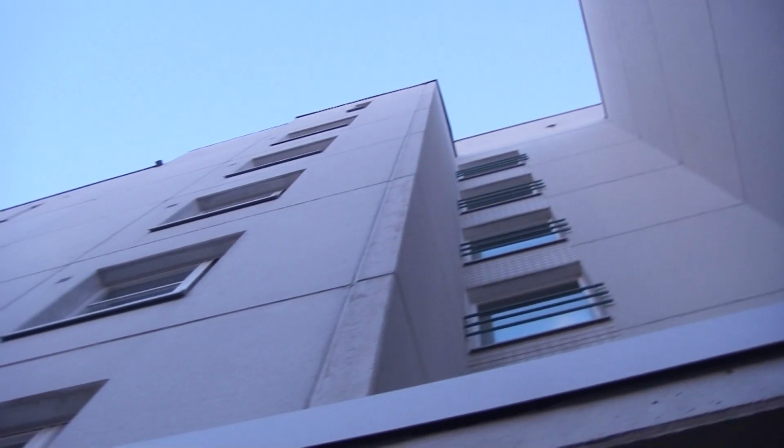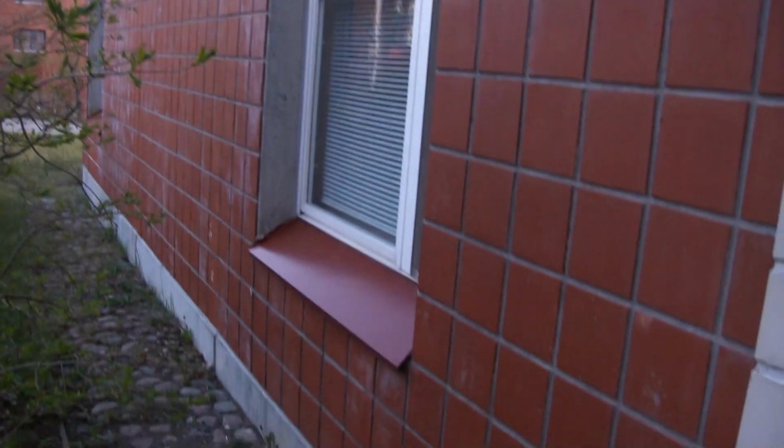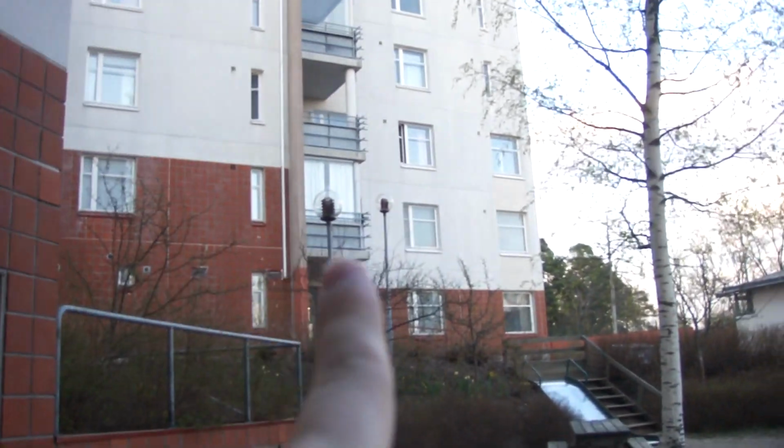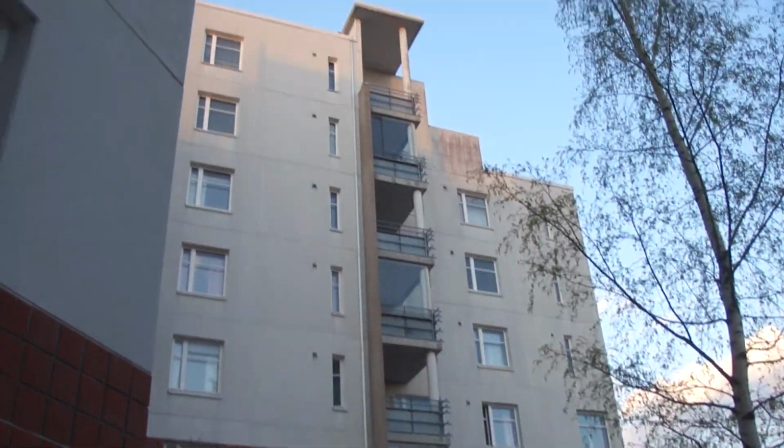Let's take a look at the residential building itself. It looks pretty modern. Okay. And by the way, I think there's a staircase to be there. Okay, that's it.